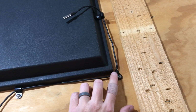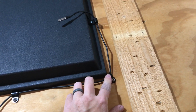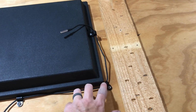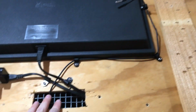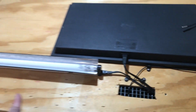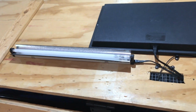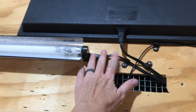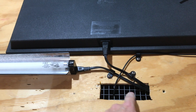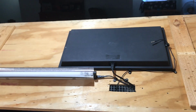I had some of these extra little wire holders or tube holders or whatever from doing our rat rack, so I've used that to get the probe where I wanted it. There's the power cord that goes underneath here, and that is where I put the UV light. It's all reattached, and I use those same little wire connectors, and then it goes back out this way. So there is phase one.